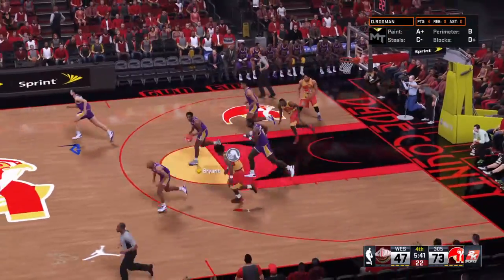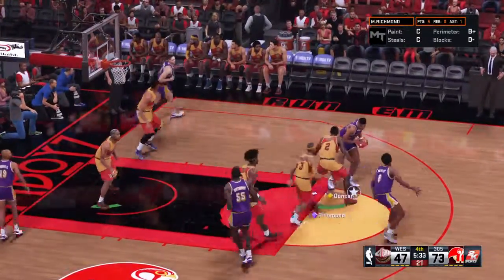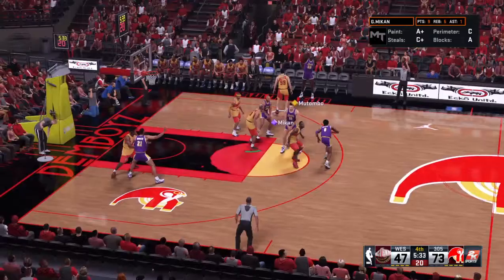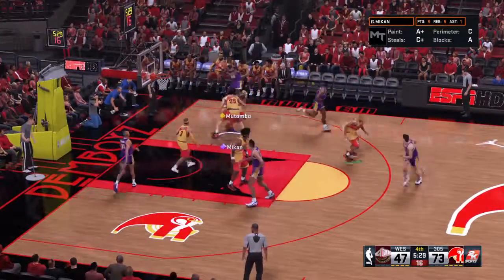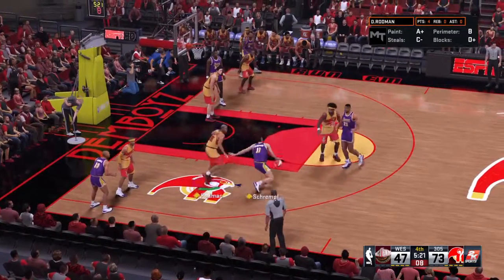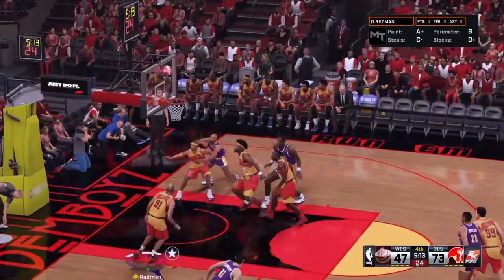And nothing but hair on that one. And they're pushing up. Here's Cassell. Schrempf passes to Duncan. They double team Kobe. The pass to Schrempf. Duncan, a screen. Schrempf against Rodman. Six on the shot clock.